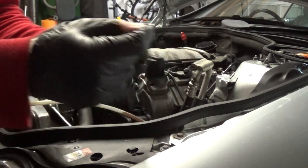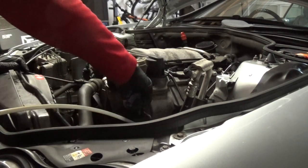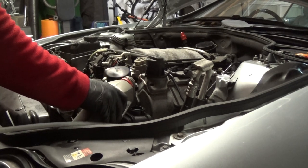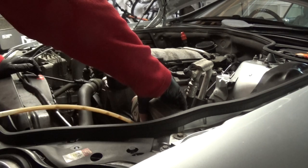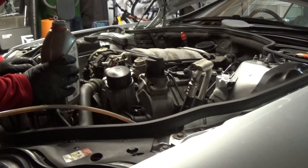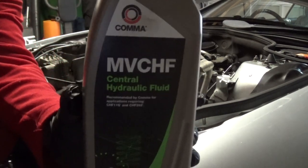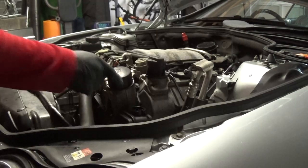Plug for the return line. Just put that over that. Oh, it stinks, man. It stinks. Just in case you missed it, this is what I was using. That sounds good to go.